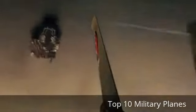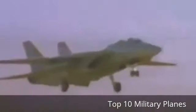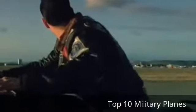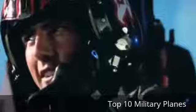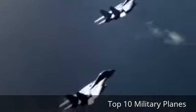Conceived as a long-range interceptor to protect the aircraft carriers it launched from, its variable sweep wing and twin-tail design not only added to its sleek look, but also its stability at speeds exceeding twice the speed of sound. Retired in 2006, the Tomcat starred alongside Tom Cruise in Top Gun, and we remember it for its Hollywood good looks as well as its impressive specs.